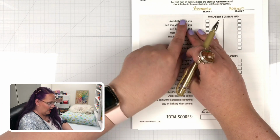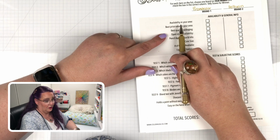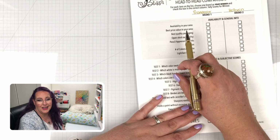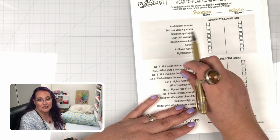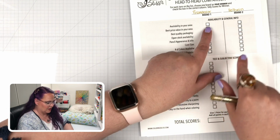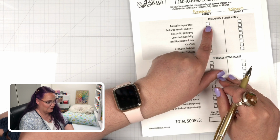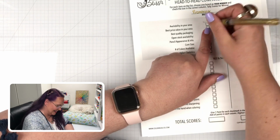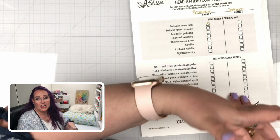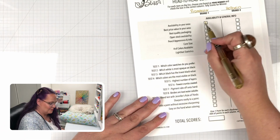Okay, so the first item on the list is availability in your area. Holbeins are relatively available in my area because I can get them through Dick Blick and on Amazon too, but I can't just walk into my local Michael's or Hobby Lobby and pick them up. Where I can, Prismacolor, I can just walk into Michael's and buy a new white colored pencil if I need it. So I would say availability in my area, Prismacolor wins. So I'm going to give it an X over here for that one. So this would change. Maybe you live in Australia and Holbeins are on the shelf at your grocery store. I don't know, I'm just guessing. So that might change.